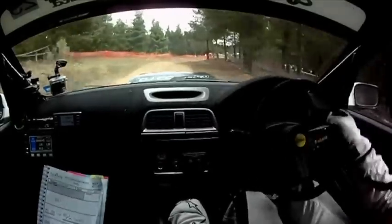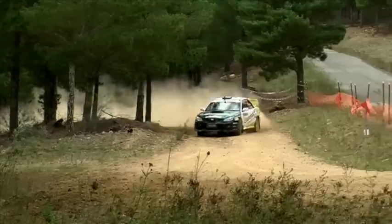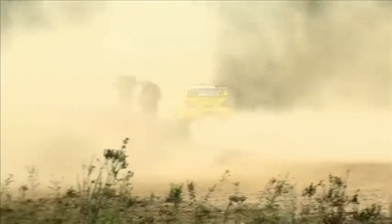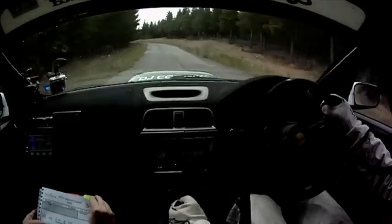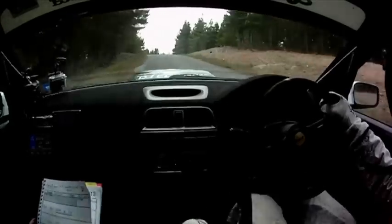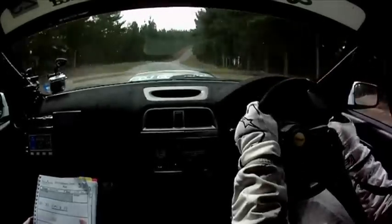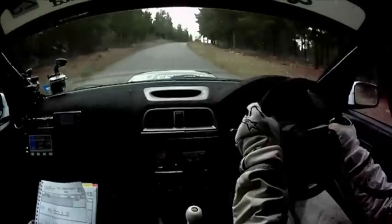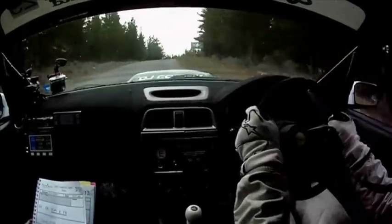Mitchell was not to be caught, but the Irishman was on a charge. Chuck it in, mate. Whoa. 56 left, flat brow and flat right. Sorry, I'll stop laughing. 150 through dip. 6 right over crest and 5 left. That's your 5.